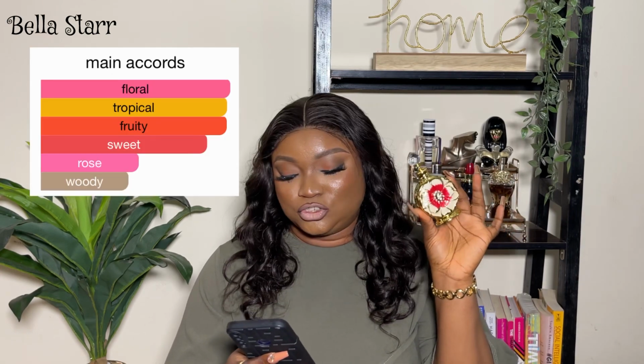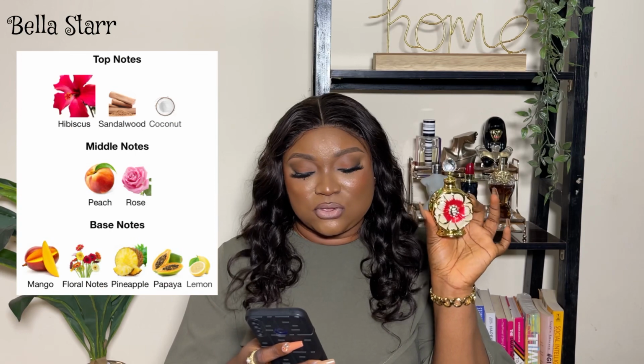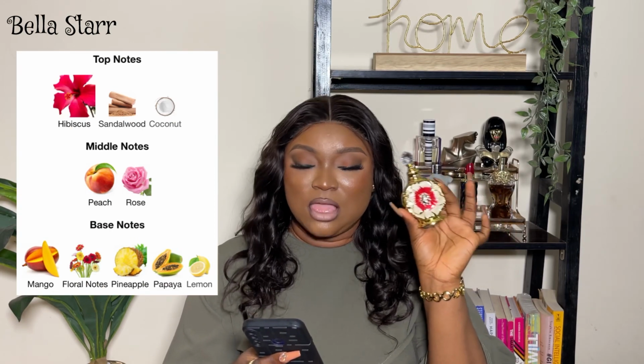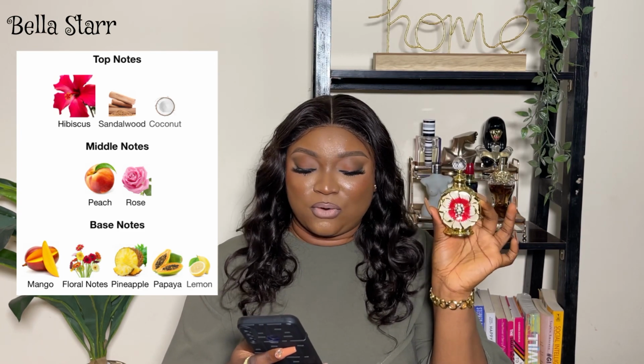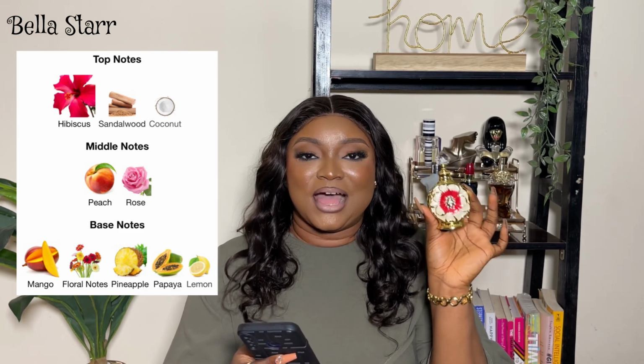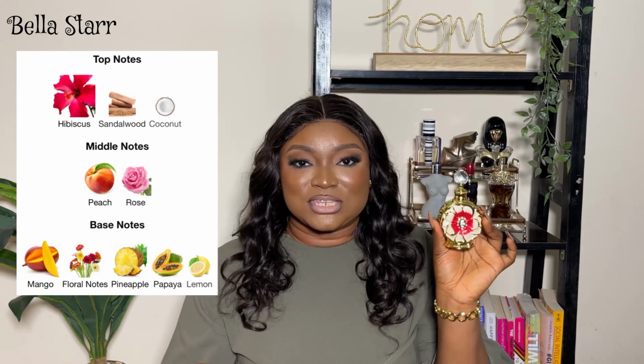So the main accords of Layali Rouge are floral, tropical, fruity, sweet, rose, and oud. The fragrance is described as a floral fruity fragrance for women. Top notes are hibiscus, sandalwood, and coconut. Middle notes are peach and rose. Base notes are mango, floral notes, pineapple, papaya, and lemon. I love that this fragrance has unique fruity notes in it. Notes like papaya, mangoes, hibiscus are not commonly used in fragrances, and I love that about it.